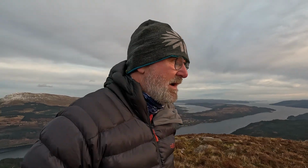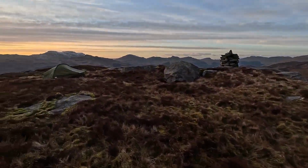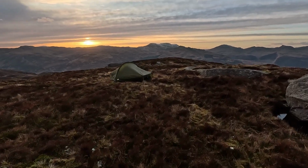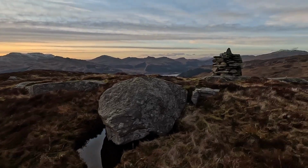Before this sun goes down, I'm going to just have a quick scout around just to see if I can determine my route off here in the morning, because it was very tough getting up, and I think I've already said I don't want to go the same route down.